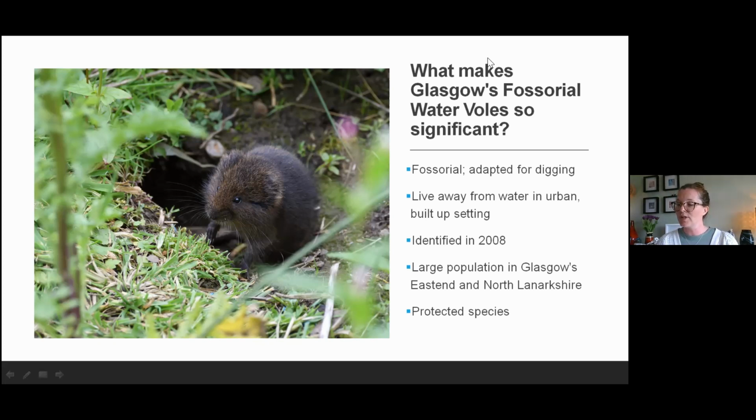Fossorial water voles and water voles live side by side, and there's a bit of interplay between the species. But as I say, they were identified first in Glasgow by a pest controller in 2008, who accidentally caught one in a rat trap and was able to identify it as a water vole, but was perplexed as to what it was doing so far away from water. Wetland water voles tend to venture no further than 2 meters away from a watercourse or a canal or a wet flusher, for example, but these grassland water voles can be found up to 1,800 meters away from water.